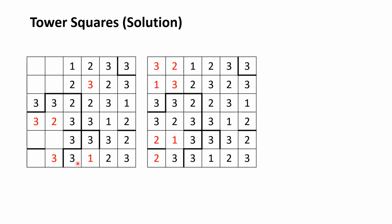We have a 3 here, and we could have added this 3 a long time ago, but kind of waited. Because of the bold line, we have to have a 3 on either side of this, so this has to be a 3.